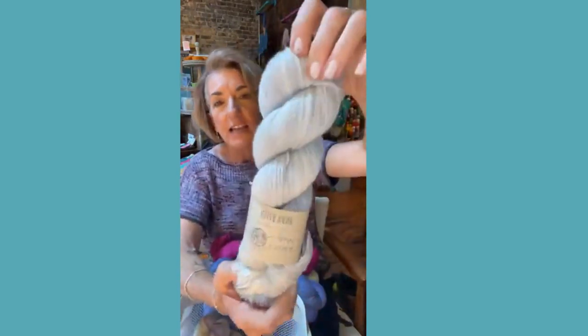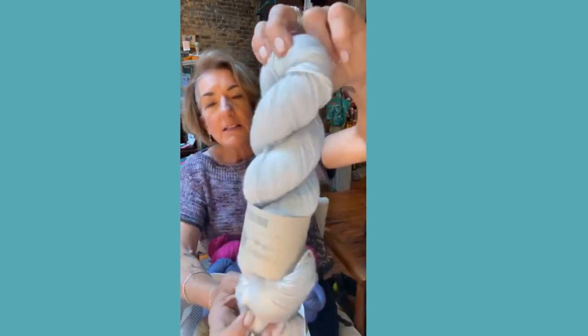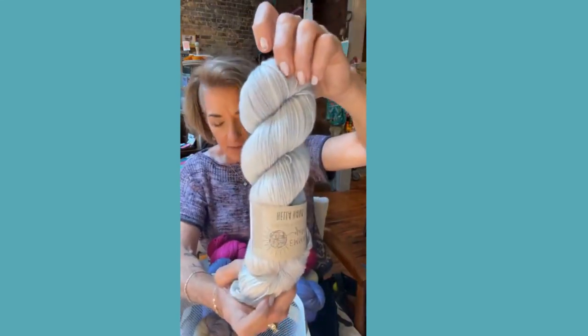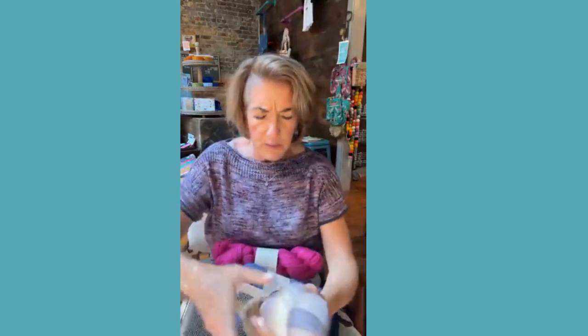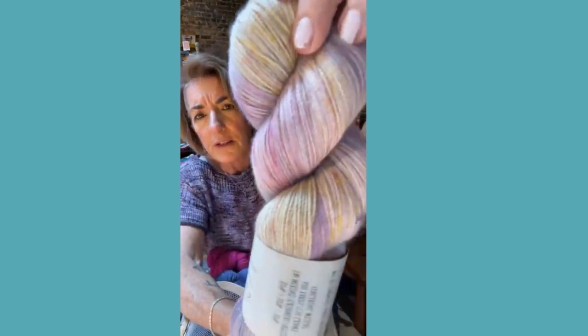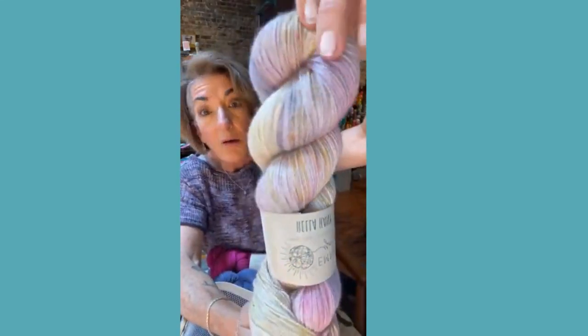Still one of my favorites. This is Jackie O. Had to do it. It's not quite white, it's not quite gray, but it's beautiful. I love the colors in it. And then this one as well is Winds of Change, and I'm not sure we've had this one before either. So, I mean, one of these would do a great shawl.